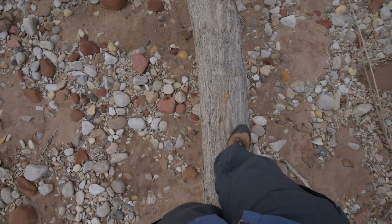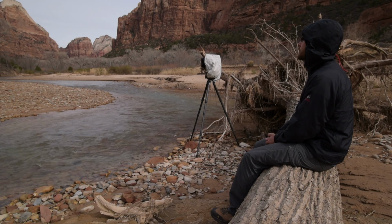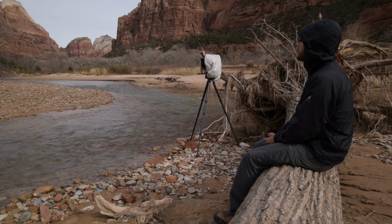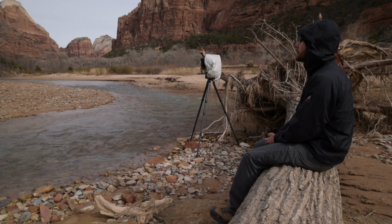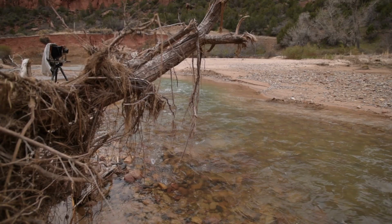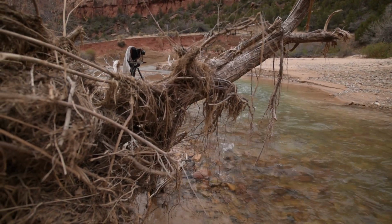When I came here in the fall, I noticed that the monsoons during the months of August and September eroded the riverbanks, and a giant 80-foot tall cottonwood tree now is kind of in the way of the classic composition. But I walked down to the base of this tree and found that there's still a pretty good composition down there.